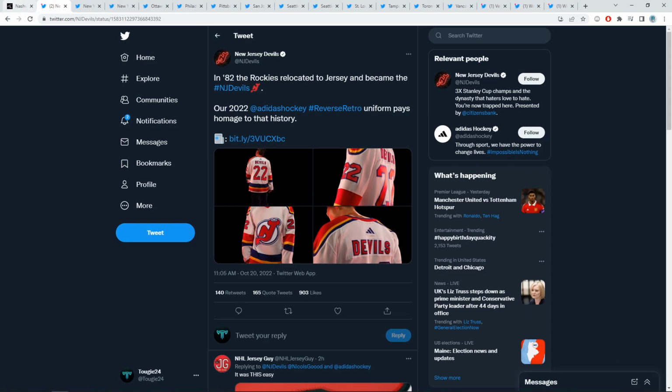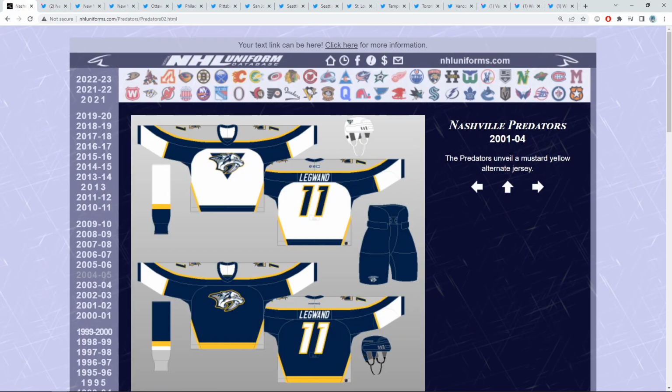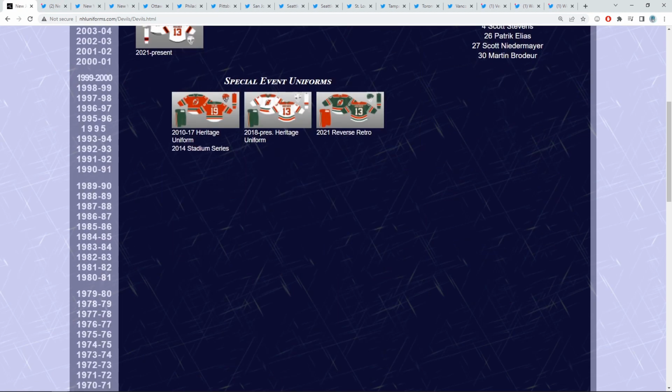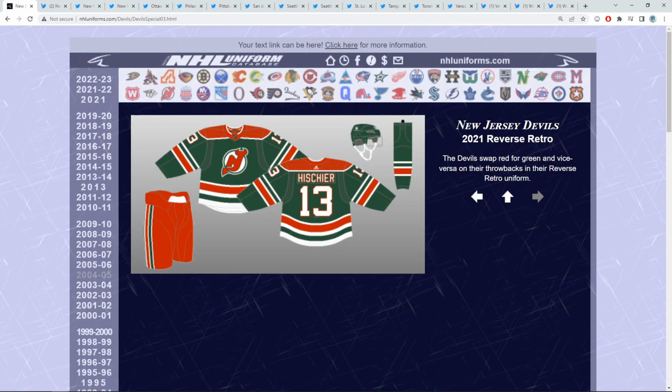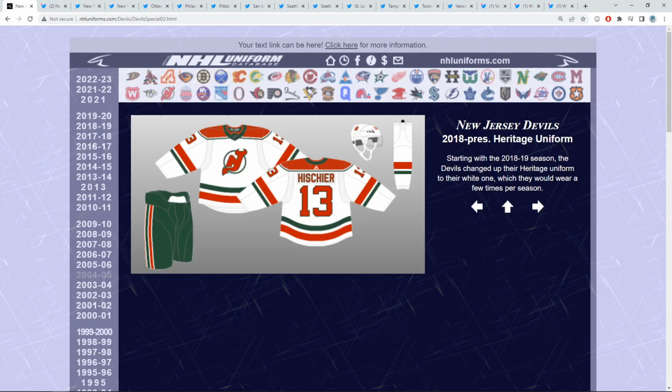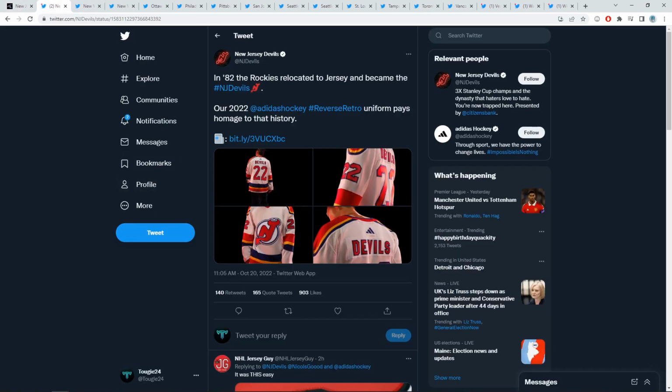But we'll start off with the New Jersey Devils, the other team, of course, kind of doing the Colorado Rockies, not the baseball team, the Colorado Rockies throwback. The Devils reverse retro last year was okay. There is something about that shade of green, I'm going to call it pea soup green, that's a little bit funky as a primary, as opposed to the heritage jersey that they did have a few years ago that I actually still use to this day that I like a little bit more.